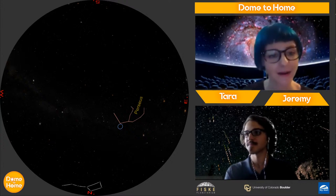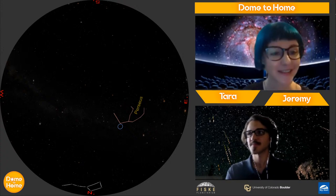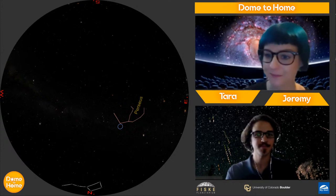And that peak date, August 11th, the night of the 11th/12th, is going to be the best time to see this meteor shower. That's when it's going to be the most active.